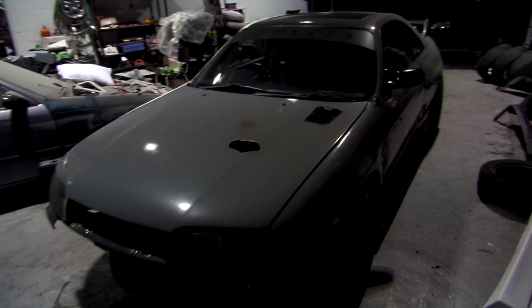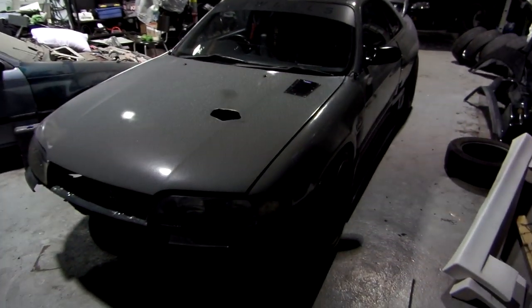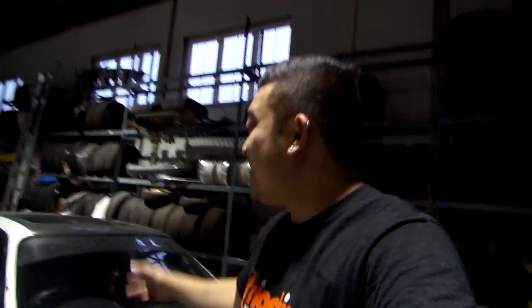has begun to discolor. So this isn't a knock on the person who did this wrap, because I've seen tons and tons of vehicles with the same issue, and it's just hard to get it perfect with wrap. So, suffice to say, I think I'm done with the wrap game.